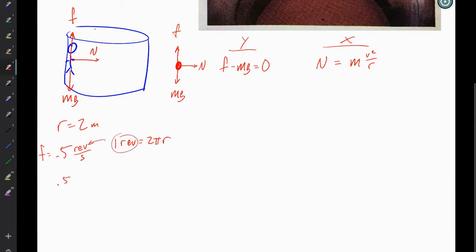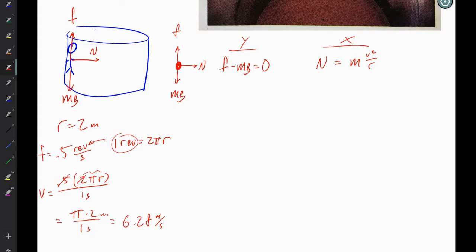So we got 0.5, half of a revolution, half of a circumference, half of 2 pi r per second in 1 second. So very quickly, this actually suddenly turns into a velocity because this 2 pi r is a distance. So we've got distance over time. So we've got half of 2, all right, so we've got pi times r, well, r is 2, so pi times 2 meters in 1 second. Pi times 2 meters per second equals, that's 3.14 times 2 is 6.28. So 6.28 meters per second is how fast we're actually going. So we've got a velocity we can work with, we've got a radius we can work with, and now we just gotta figure out our forces stuff.